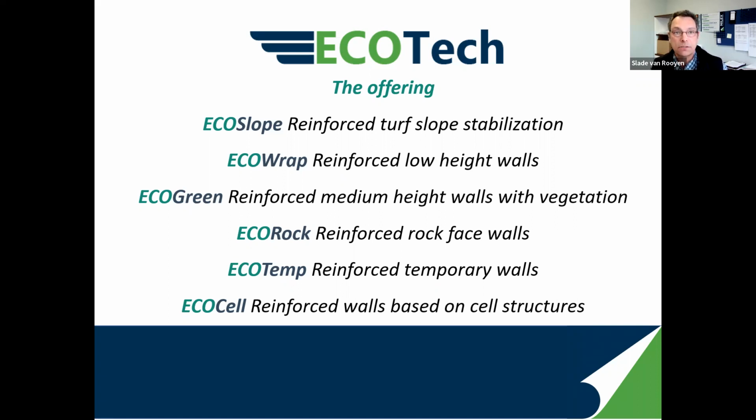I will be showing some photos of these different systems as we go down. As I go down here, we're getting steeper and steeper walls. Eco Green can provide up to a 70-degree batter face, and it is also green. So the first 3 options that I've given you here will become a vegetated solution. The vegetation blends in. You get to select through your biologist and agronomist, and all the experts will provide you with what facing you want to match the area of your construction.